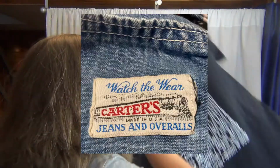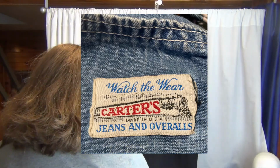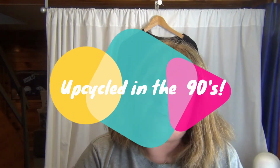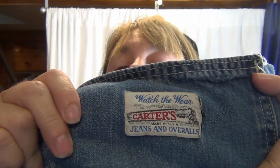So unique. And then, last but not least of my clothing finds, I have never ever heard of this, but I think it is so unique and so cool, and I'm hoping it goes for about $100. Unfortunately, the tag is ripped out of it, so I cannot tell what size it is, so we'll have to do some measurements. It is very large, though. This is the brand. Have you ever heard of them before? Yeah, we all know of Carter's, but this is Watch the Wear Carter's, made in the USA, jeans and overalls.